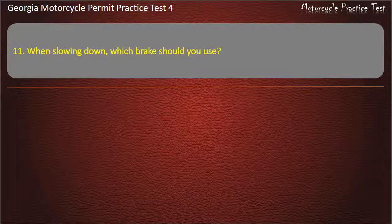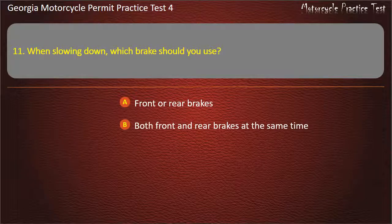Question 11. When slowing down, which brake should you use? Front or rear brakes? Both front and rear brakes at the same time. Rear brake only. Front brake only. Answer: Both front and rear brakes at the same time.